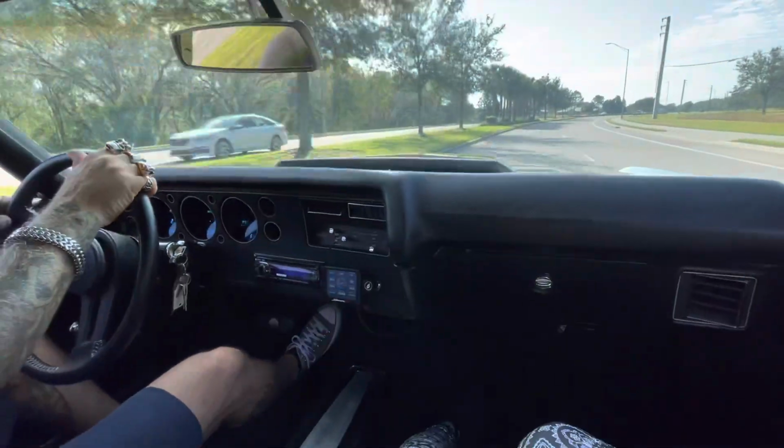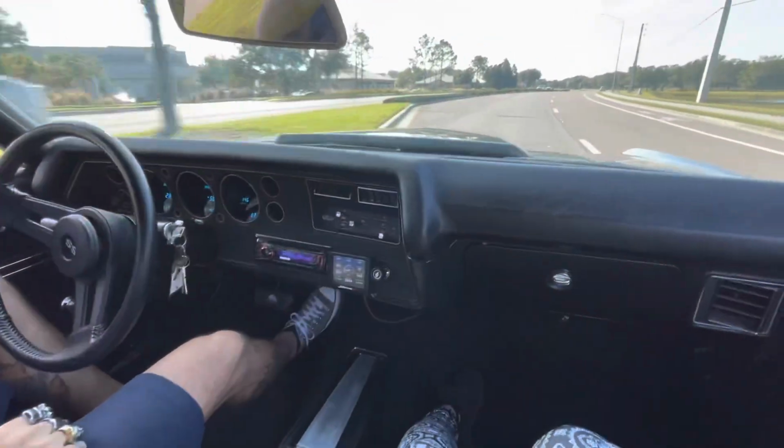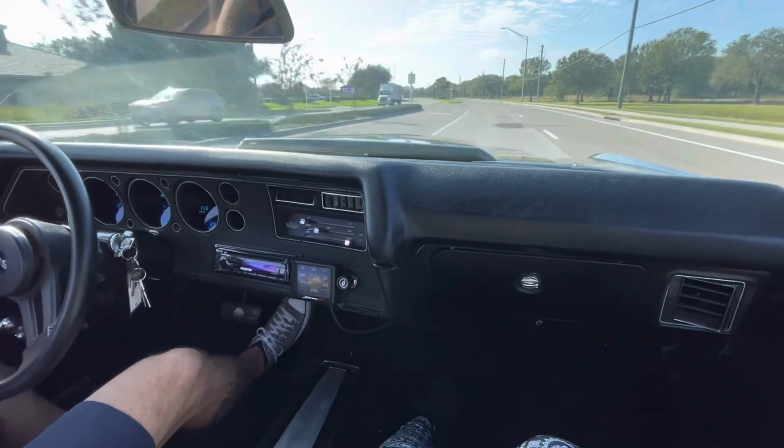Not sure what the exhaust on this car is, but it sounds awesome. It does sound good. Steering feels real good. Brakes feel good. Shifts right.